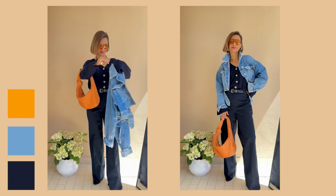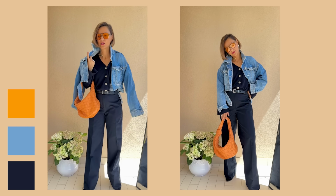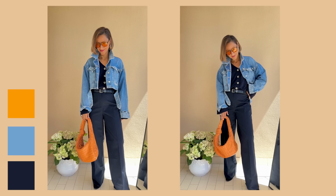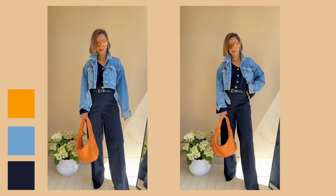But why am I showing you this outfit, formula number 5? Just because I know that a lot of you have denim in your wardrobe, so grab your denim, wear it and pair it with orange. Just a few drops of orange. It might be inexpensive sunglasses with orange lenses, or just a few accessories in orange color, because denim is, yes, blue, and that's why it combines beautifully with orange.